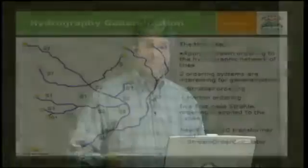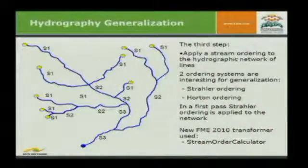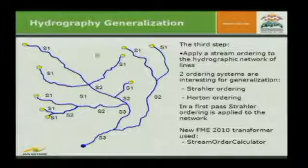I don't know if there are geographers or geomorphologists in the room. You probably know, and better than me, what Strahler ordering and Horton ordering are. In the first step, we apply Strahler ordering. So from the sources, all the leaves, we give them a Strahler order of 1. When a Strahler order 1 meets another 1, it becomes a 2. When you've got a 2 and a 1, it remains a 2. And you do this recursively on all the network. So for this example, we've got a Strahler order of 3.